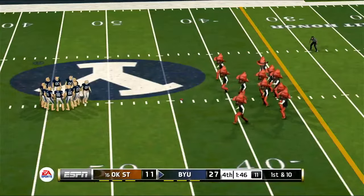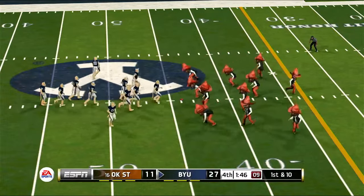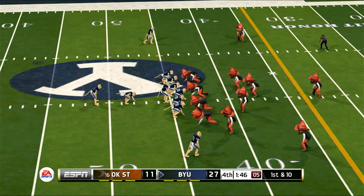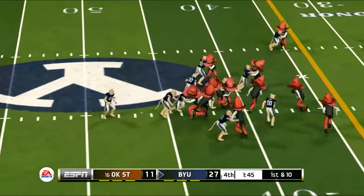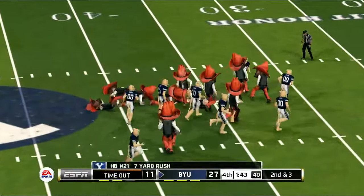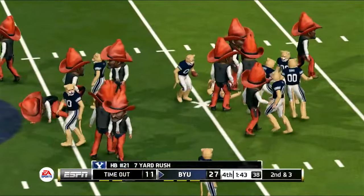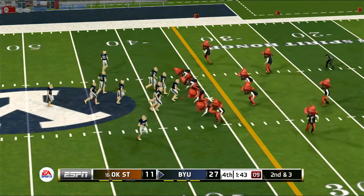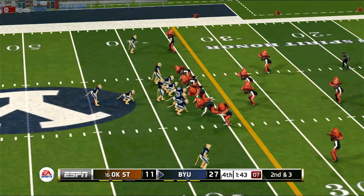Both teams are well aware that a score on this drive is going to create an almost insurmountable lead. This defense has really got to step it up and make a stop. Just under 2 minutes in the game. Takes it up the middle for a nice run. Oklahoma State's going to use their first time out of the half here. They need about 3 yards to get the first here on second down.